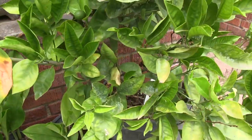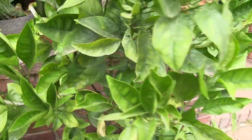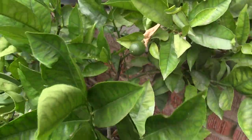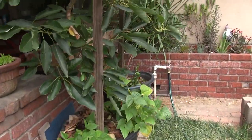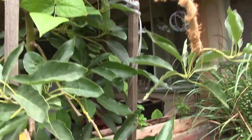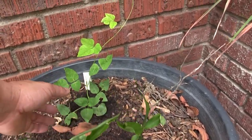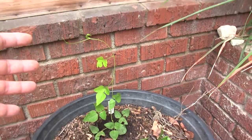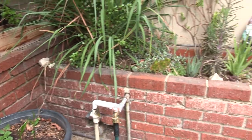This is Sanguinelli blood orange. It's got some oranges there. Our reed avocado continues to grow, but no sight of blossoms yet. And over here, some ginger and some wing beans. So the idea is hopefully this wing bean will create shade for our patio, because on the other side is where we have our wasabi plants.